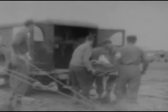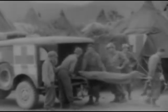Evacuation usually takes place within 3 to 10 days after a casualty has been admitted. Complete medical records are checked, and patients are loaded aboard ambulances for the trip back to rear area hospitals. As they go back, their places are taken by new arrivals from the front. And into the night, the work of the field hospital goes on.